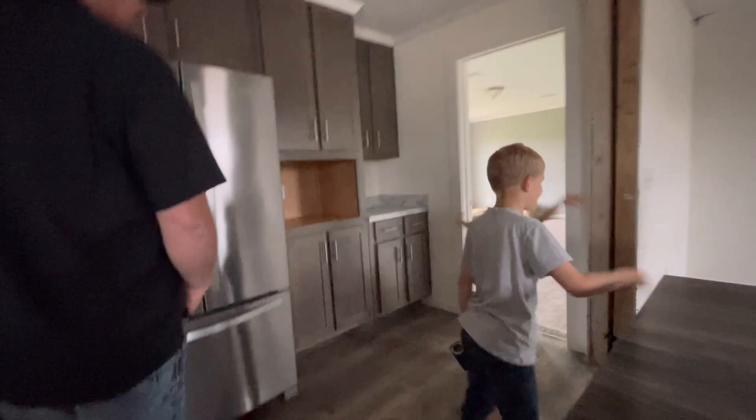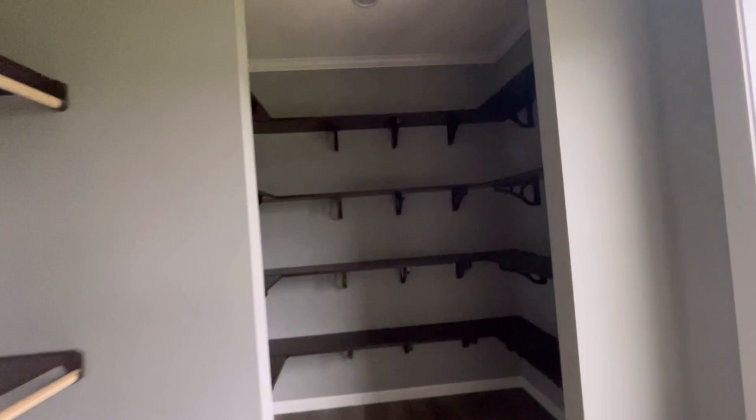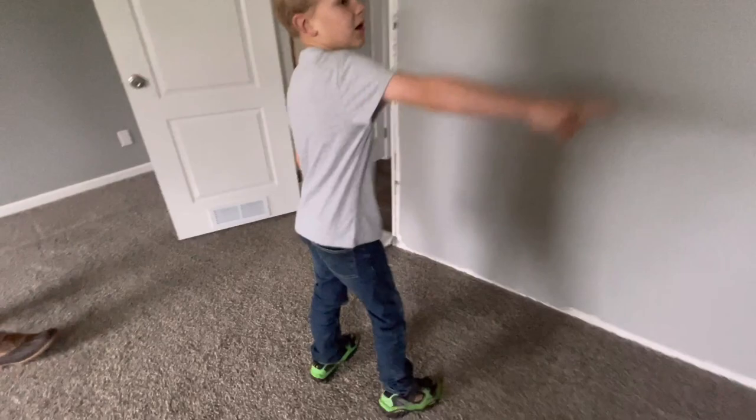So this will be your master here. This will be your closet on this side. It's going to be another walk-in style, really nice, comparable to the first one, just laid out differently. Ooh, my shoes and purses go here. Big size tub, big walk-in shower. Oh, this is nice.